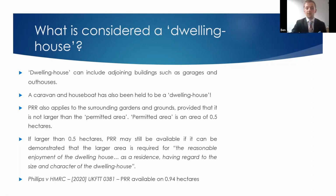Just to show you how wide-ranging the relief actually is, even a caravan has previously qualified as a dwelling house, as has a houseboat. So for caravans, where the land can be regarded as gardens or grounds of the caravan, that might be eligible for private residence relief. However, it has previously been held that where a caravan was not connected to utilities such as electricity or water, private residence relief was not available. So this will be dependent on the factual background.